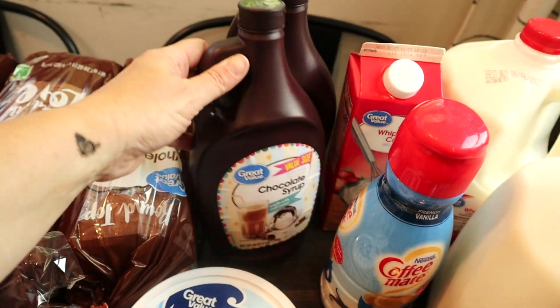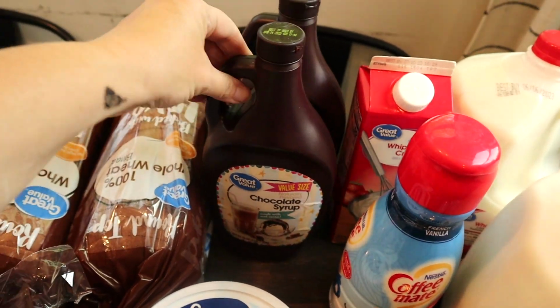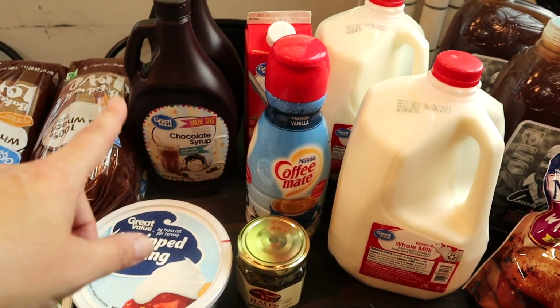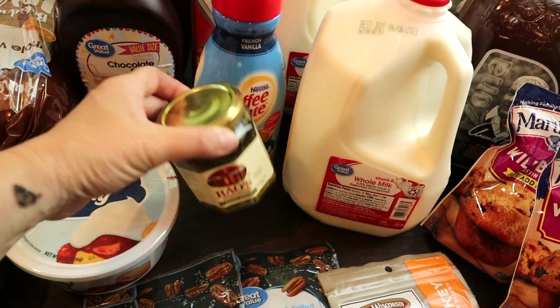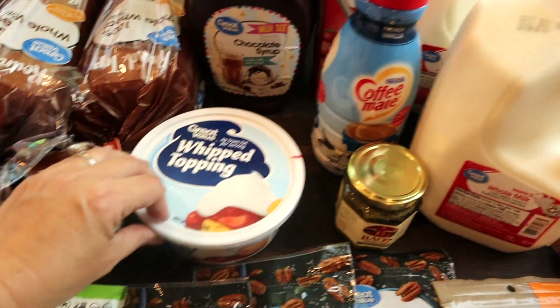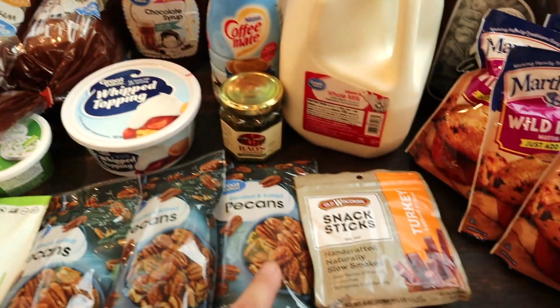My oldest son asked me to get, he said 4 or 5 jars of chocolate syrup. Obviously I was not getting that, but I did get him 2. He has been making chocolate milk lately, and then I figured they have ice cream, so that'll be a fun treat for them to put some on top of it. My daughter requested basil pesto, so we grabbed this little thing of Rayo's brand. 1 container of whipped topping. I've been eating a little bit of this with my strawberries.